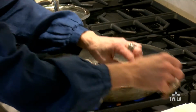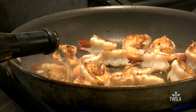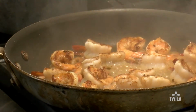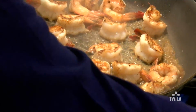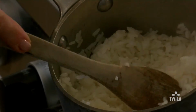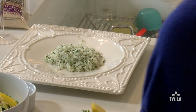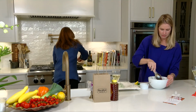So we're going to deglaze, which basically means remove all of the particulates into the sauce, into the food product. Ooh, that looks so good. We're going to allow that to reduce for just one moment. So our rice, ready to go. We're just going to fluff it. Look how pretty that is. If you don't mind tossing that salad for me, all that dressing was at the bottom, and all of the vegetables.